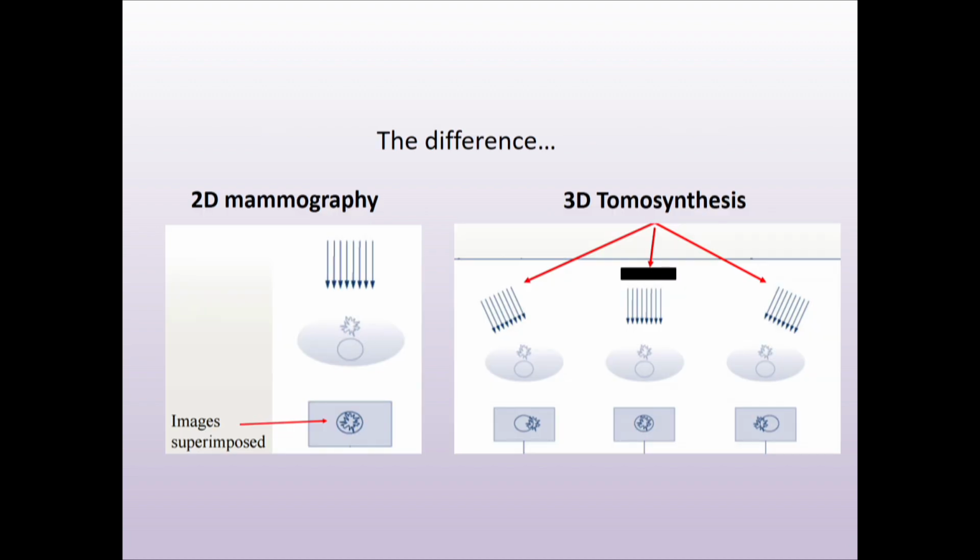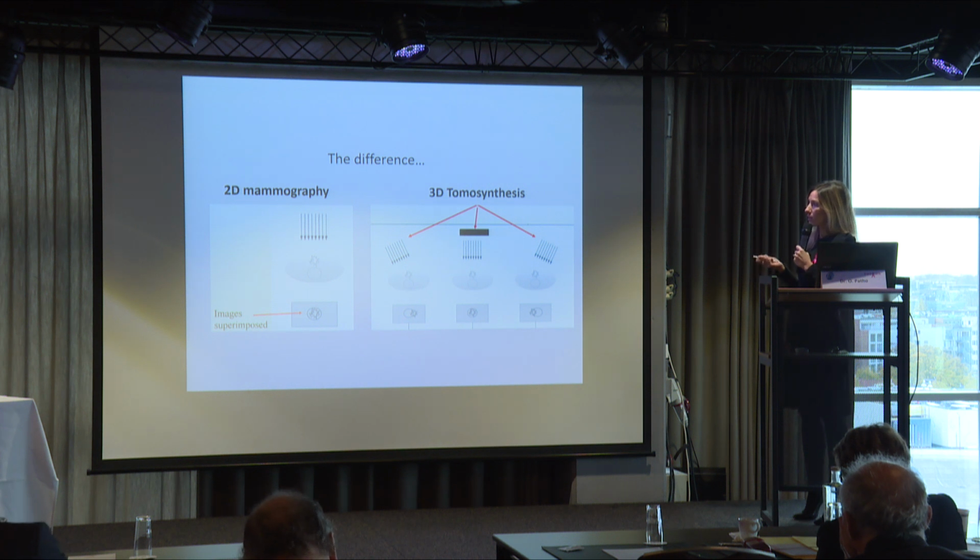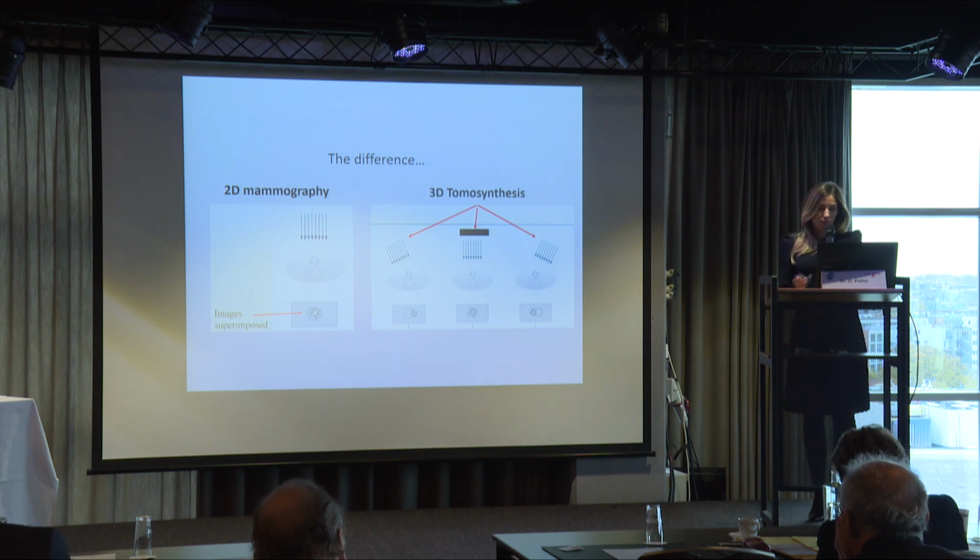Well, what is the difference in a sense? Here we see a schematic view of a mammography. We see a speculated lesion that's probably breast cancer. Then we have, for example, this round, which is dense breast tissue. If you make a mammography, here you see images, but they're superimposed, so you can miss the speculated mass actually in the breast. What does the 3D tomosynthesis do? It makes pictures from different angles, which in some pictures will pose the same problem, but we have the additional pictures with different projection in which you can see the mass. So this is, in short, how it works.